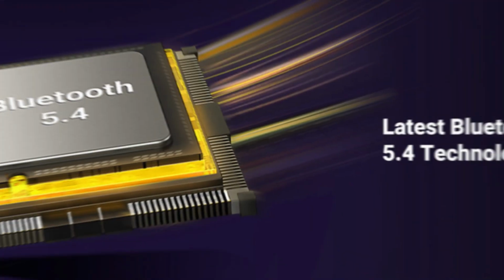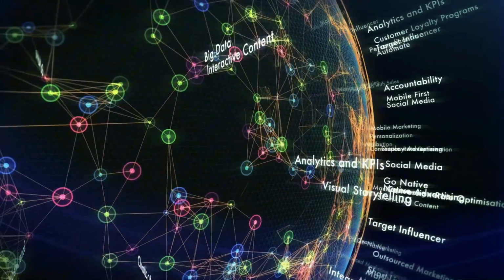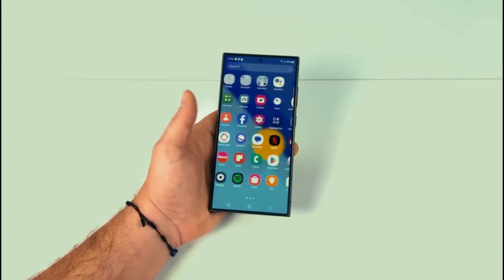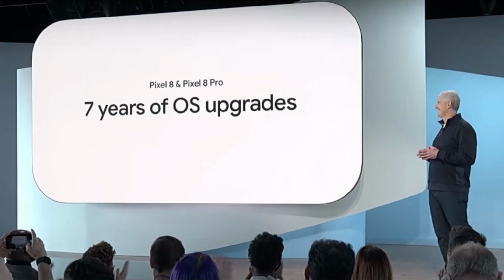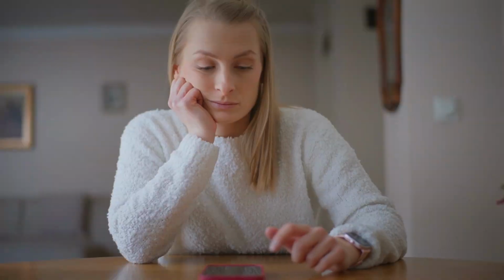On the connectivity front, the Galaxy S25 Ultra doesn't compromise. With 5G, Bluetooth 5.4, Wi-Fi 7, and NFC, it's built to support the latest technology trends. Samsung's decision to include long-term software support with up to 7 years of OS updates ensures that this phone isn't just an investment for today, but for years to come.